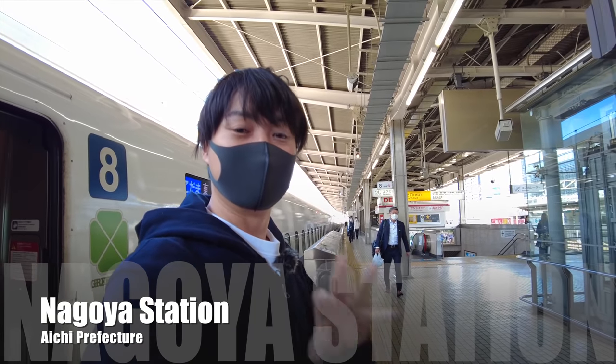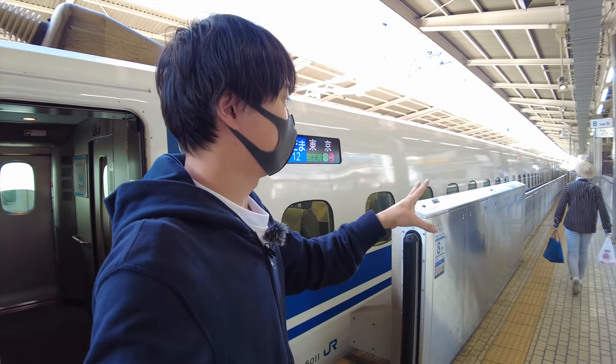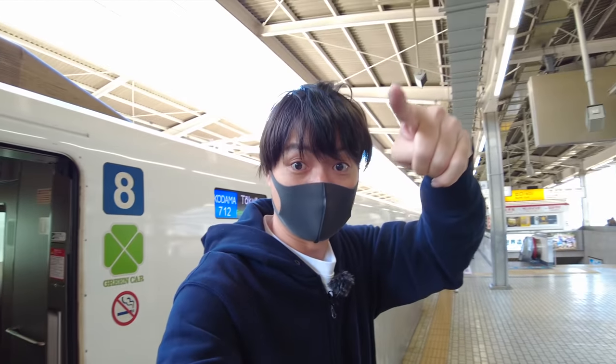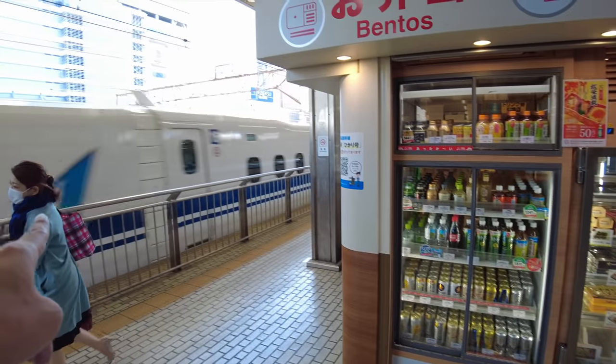So here we go. This Kodama will wait for the Nozomi. So in Nagoya station, Nozomi will pass this Kodama. That's why we stay here around 6 minutes. That's Nozomi.